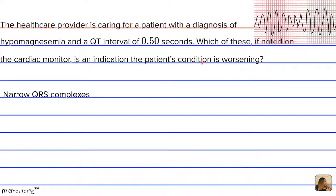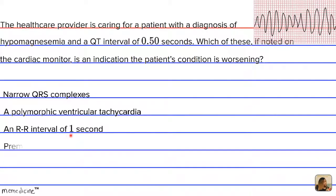Is it A, narrow QRS complexes? B, a polymorphic ventricular tachycardia? C, an RR interval of 1 second? Or D, premature ventricular contractions? I'll give you a moment to select the correct condition.